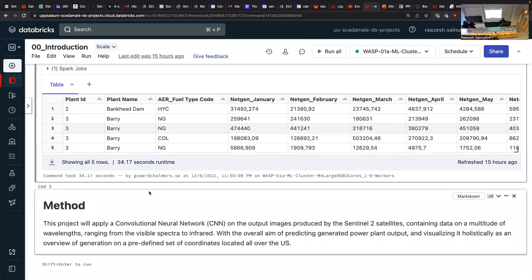Philip is going to talk about data. Is that data? I'm going to talk. You're going to talk about the CNN. Data. Yes.